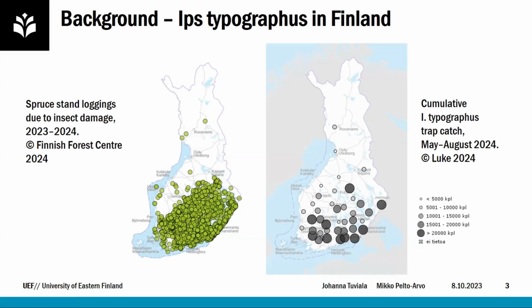And on the other map, you can see data from the Natural Resources Institute Finland. Their data is pheromone trap catches and the cumulative sum over the summer. And Koli National Park is there. It's quite a northern location compared to where most of the bark beetle damage is happening at the moment in Finland.